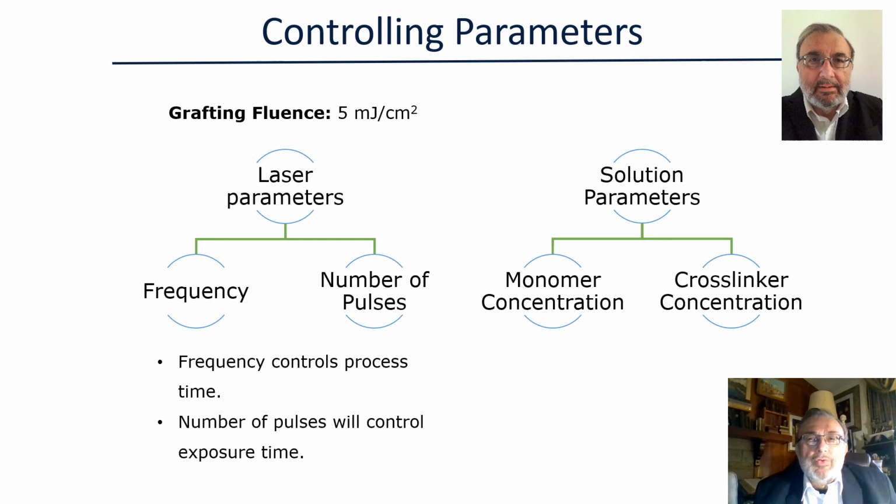So we have already shown the effects of laser parameters on the ablation. And now we would like to look at the parameters, both from laser and solution, on the grafting. As far as the laser parameters' effect on the grafting is concerned, again, we look at the effects of frequency and number of pulses. We know that frequency controls the process time, and the number of pulses will control the exposure time. For the solution parameters, we can change the monomer concentration as well as the cross-linker concentration.